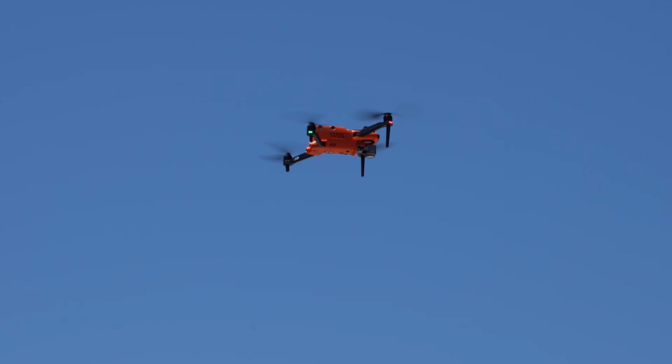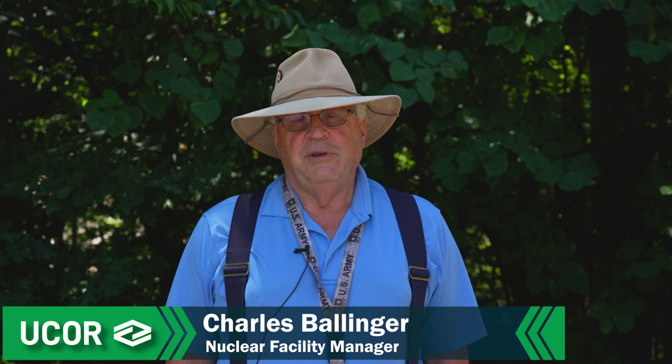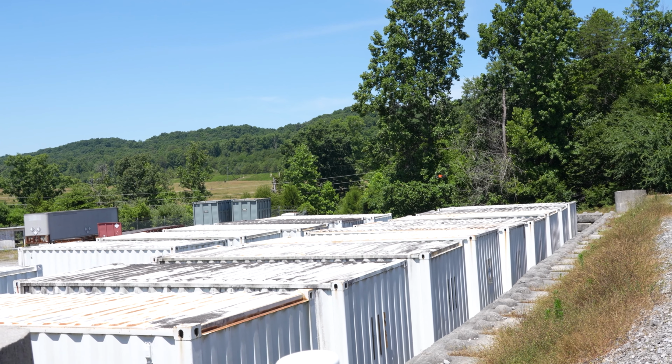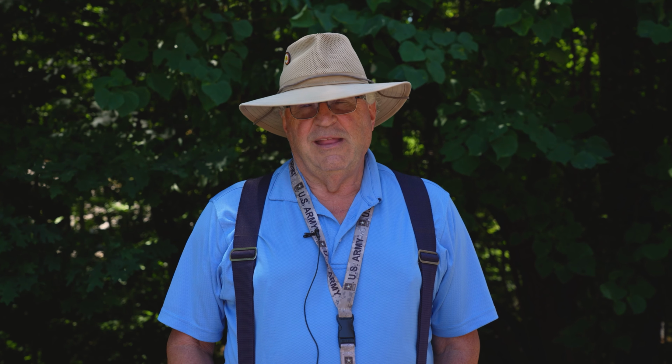We're out here doing a design feature inspection of some DUO Sealands that we inherited several years ago from Savannah River site, and we have to check those periodically to make sure they don't have any water intrusion. The Sealands themselves are the design feature. We make sure no water intrusion, no way anything can be getting into them.